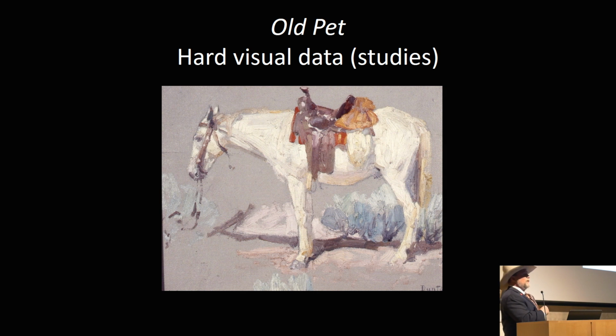Old Pet, as I mentioned before, was very much part of that hard visual data. So we kept these sketches around. It was a visual library, so we could bring it in and see it in its canvas and then transfer it. You know, we call it cut and paste when we do things today. It's very much that sort of attitude that he was doing.